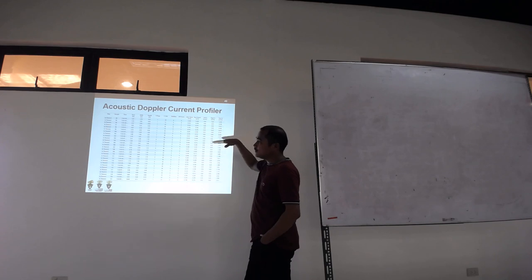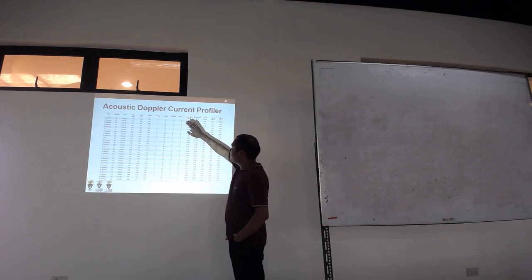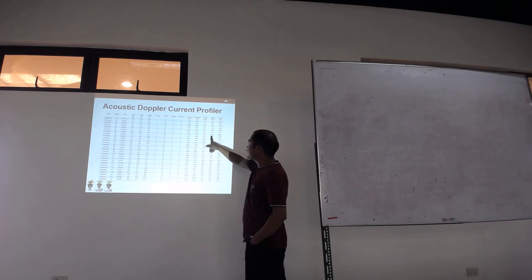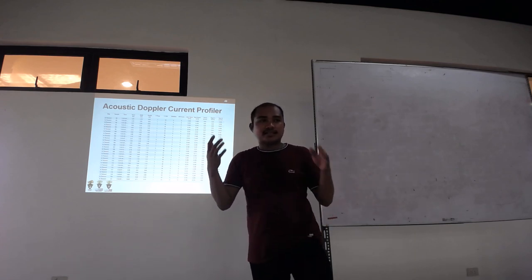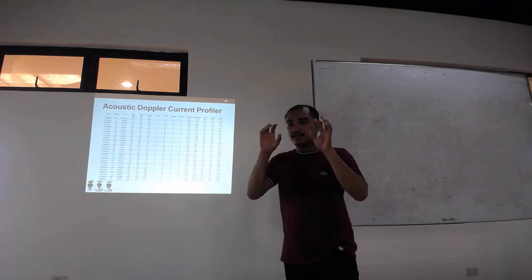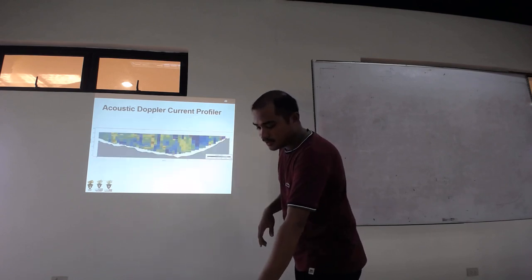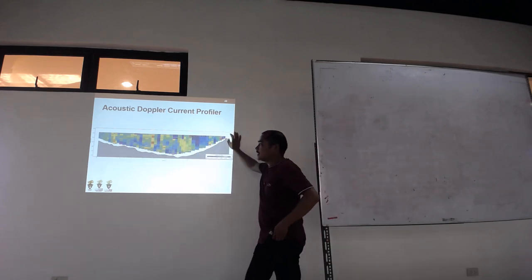So every second it collects data: mean speed, boat speed, left discharge, right discharge, and total discharge. Then after that it gives the overall report, where you can see the total discharge and speed. It is automatic.